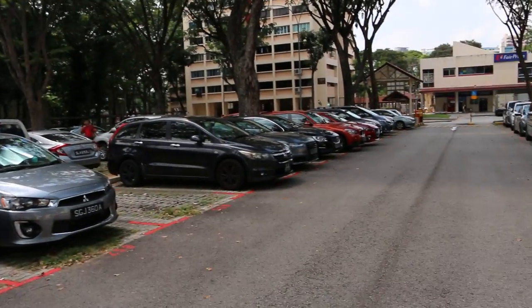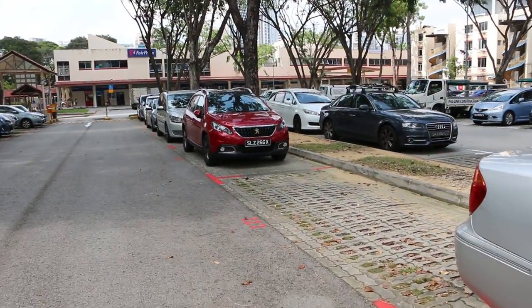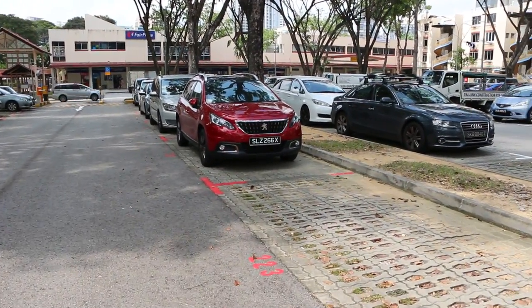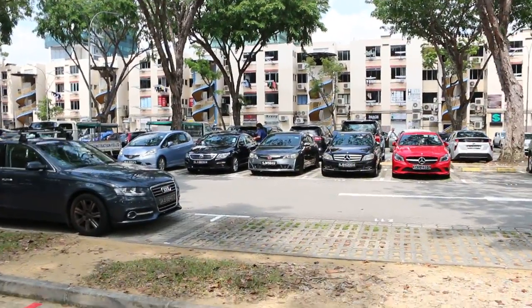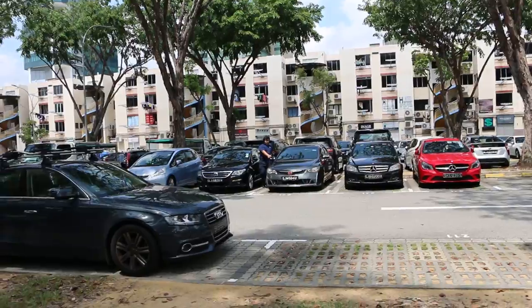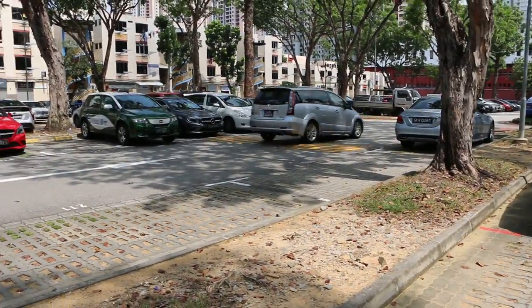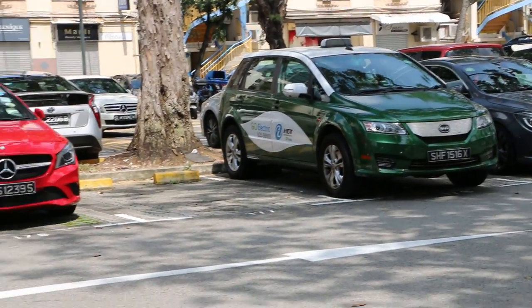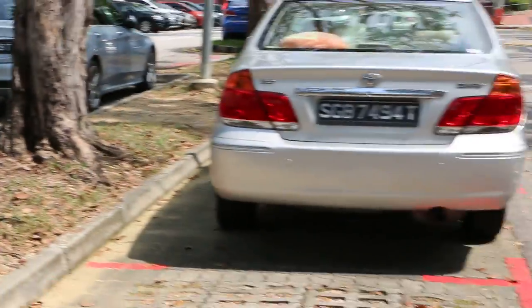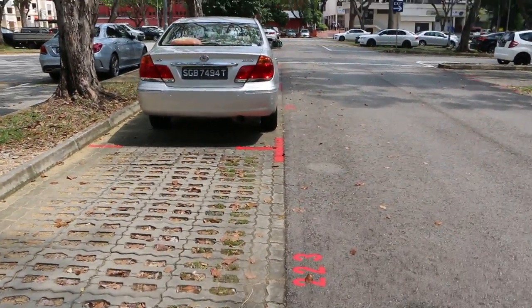There's a car park here. Some are seasoned. They are reserved for residents. And the public car park would have the white lots. You can see it's white in color. The parking lots are white compared to the red lots, which are reserved.